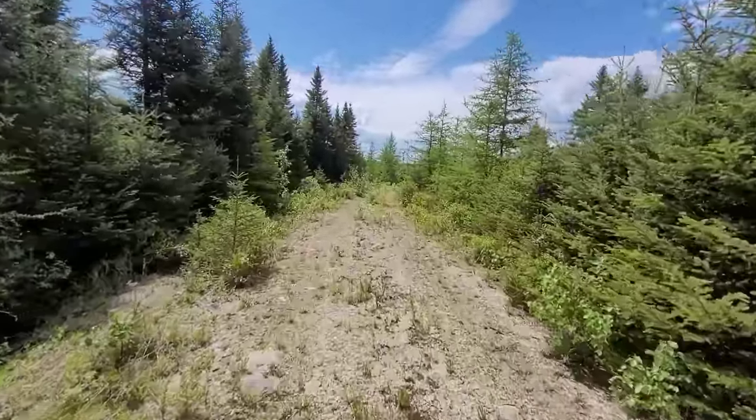Our camera survived on that rickety tree. Let's cut it down. Got it. All right, everyone. I will put the time-lapse footage at the end of today's video.